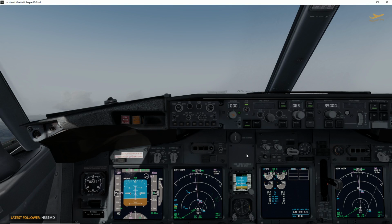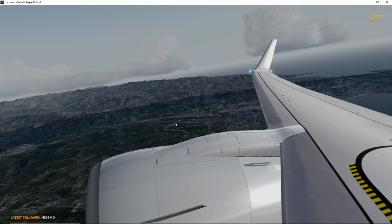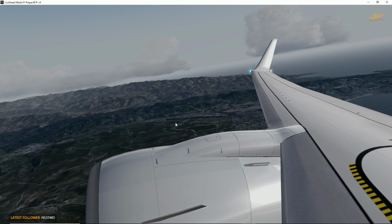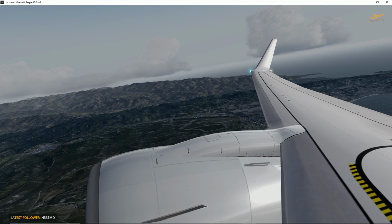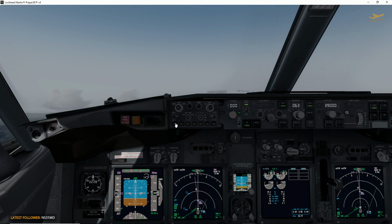Yeah, I used to have the original one back in the day for FS9, Corey. Always loved the 747. When I got back into simming though a few months ago and saw they were coming out with the 747-8i, I just decided I'm going to wait for that one to start flying the 747 again. So I've been doing a lot of the 777 stuff.